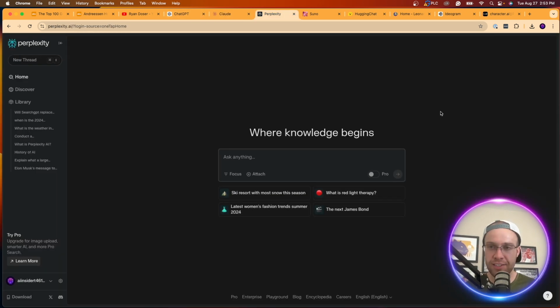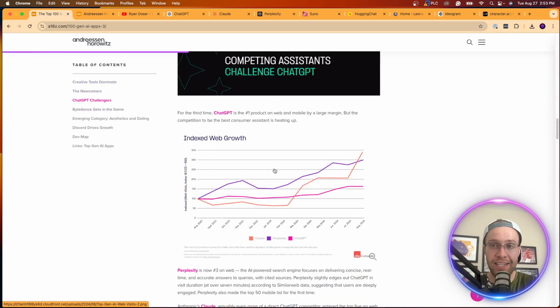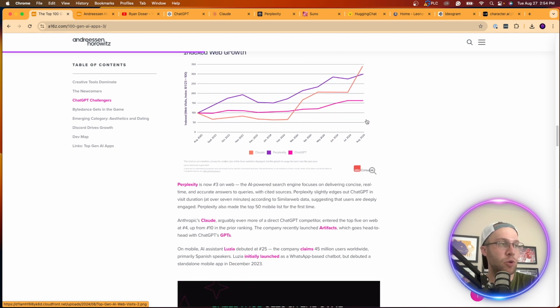I don't use Perplexity every day, but I've used this in the past for research. They're definitely gaining more popularity. If I pull back that report and click the X button here and scroll down, you'll see there's a graph here for indexed web growth. And you'll see Perplexity is now number 3 on the web. The AI-powered search engine focuses on delivering concise, real-time, accurate answers to queries with cited sources. So Perplexity is that purple graph here. You'll see the growth of it. Claude definitely has grown in popularity. There's no doubt about that. So we're starting to see this.